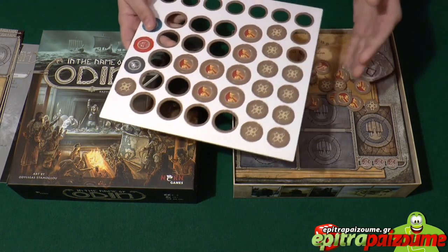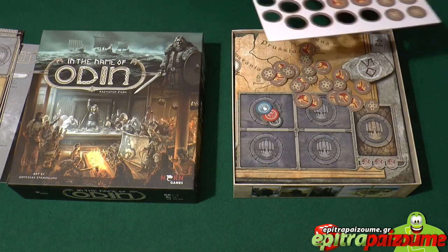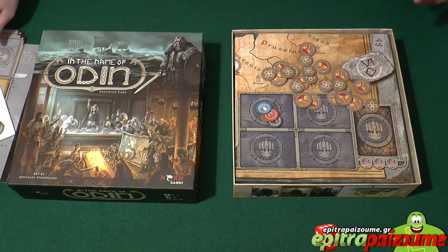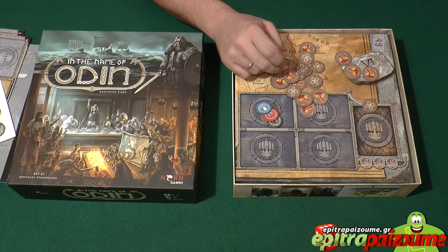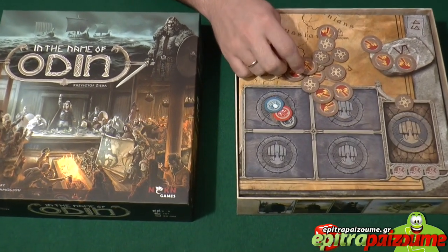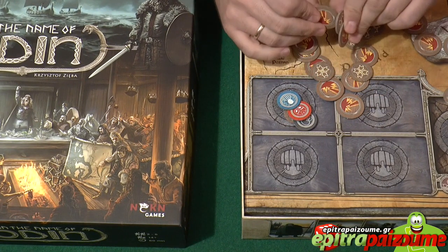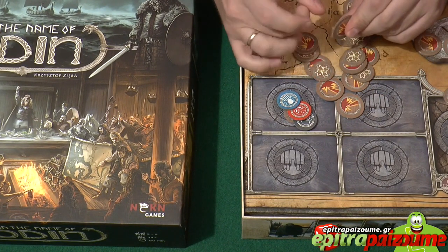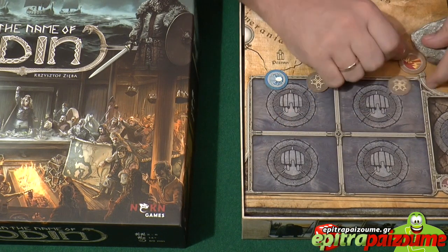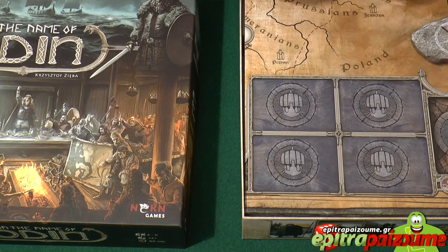We really have to check this, but some companies don't take care of this part, which is really annoying when you pay a lot of money for games nowadays. So the quality is thick. I'm gonna zoom in again so you can see the tokens. Thick cardboard, good quality. Yep.